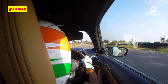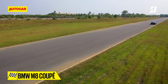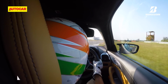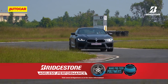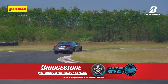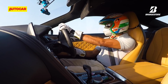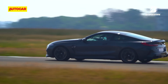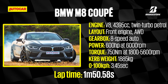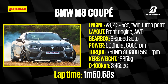And so, on to the quickest car of Track Day 2021, the BMW M8 Coupe. And what makes this feat even more impressive is that it's the standard car and not the stiffened, more powerful competition variant. Still, thanks to its 600 horsepower V8 and beautifully honed chassis, this luxurious GT car was able to go faster around the track than a Ferrari 488 Spider, posting an incredible 1 minute 50.58 seconds. Here's what Narain had to say.